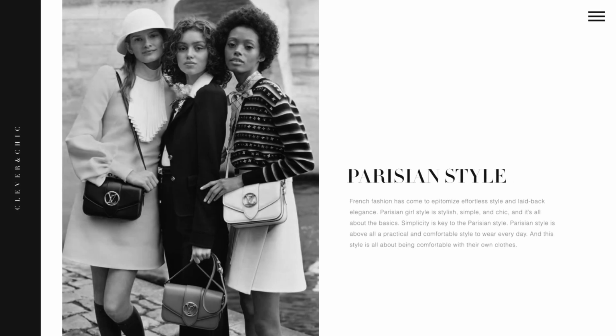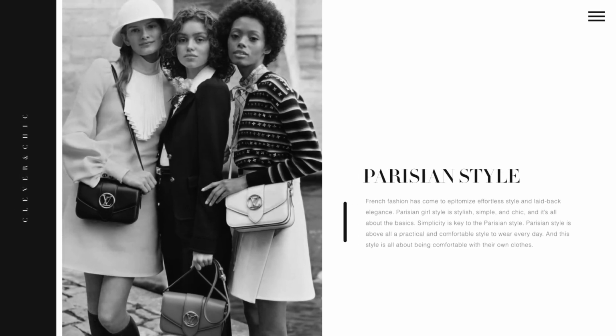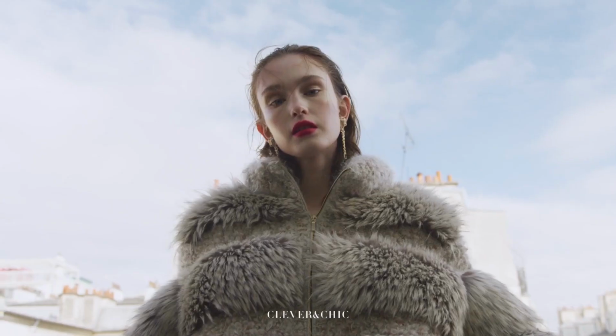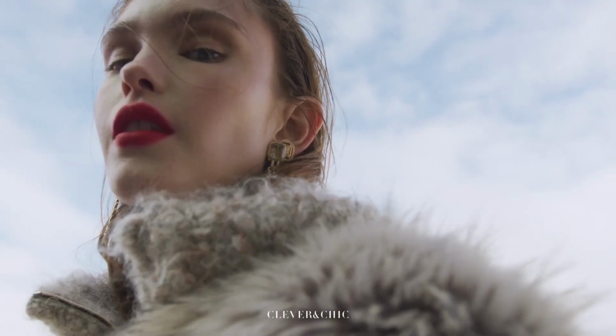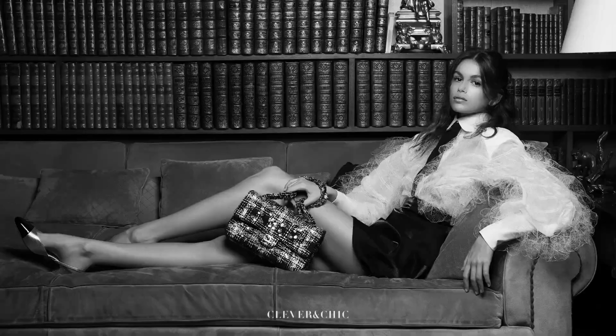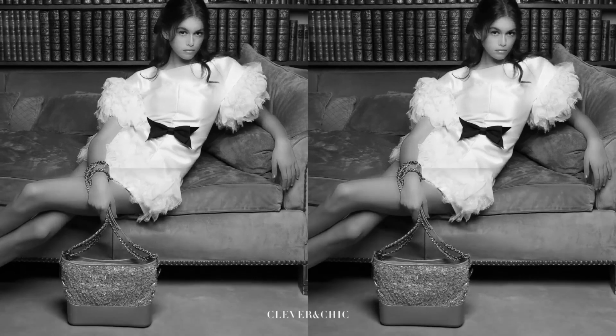There is a very Parisian element to this, as it should come off very effortless and natural. As model Gabrielle Caris-Lewis stated, Parisian style is about being ahead, without being above. It requires a lot of balance. It's sophisticated and intellectual, but still very modern, laid back, and can even be playful.